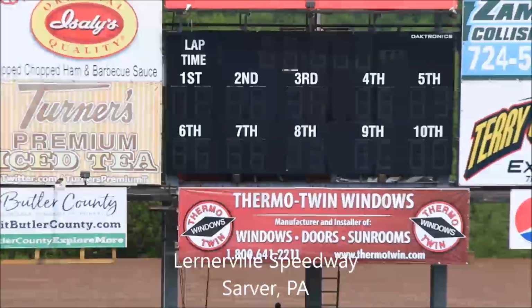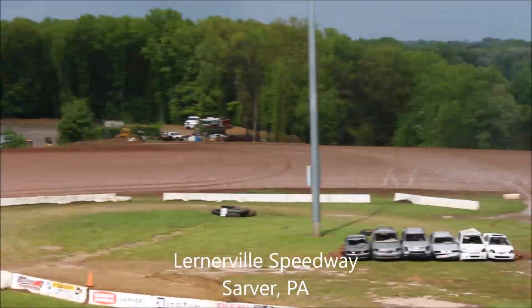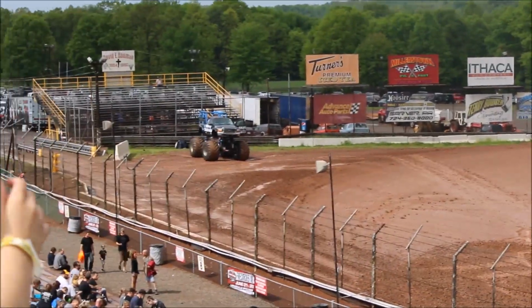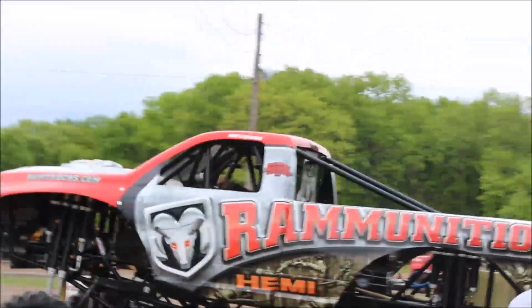Welcome everybody to Lernerville Speedway here in Sarver, Pennsylvania. Throughout the portion of the spring going into the fall, this track is usually known for great circle track racing on the dirt. But 2 times out of the year, once in May and once in August, the monster trucks come to town. This is the first show. We will be back here for the second show in August.